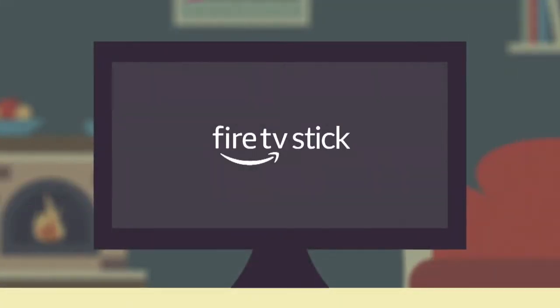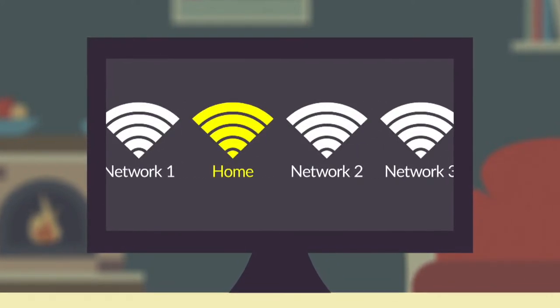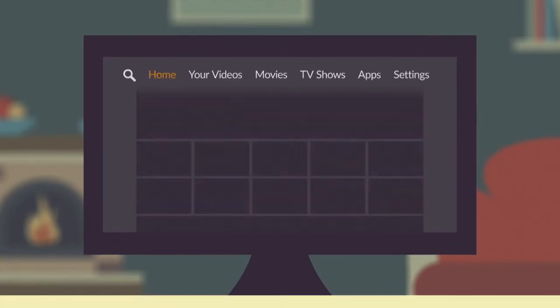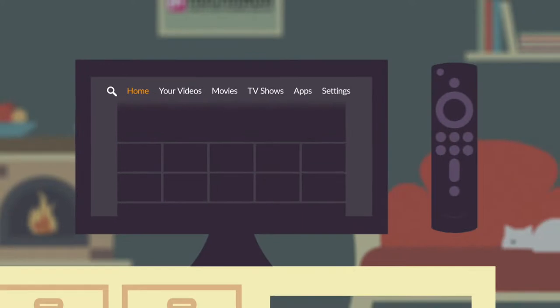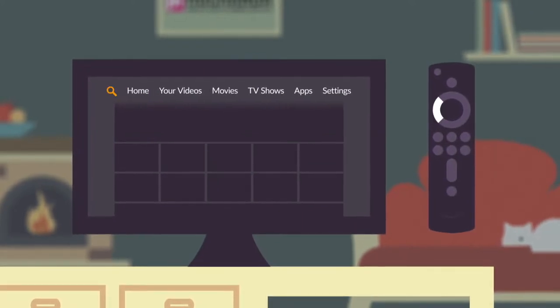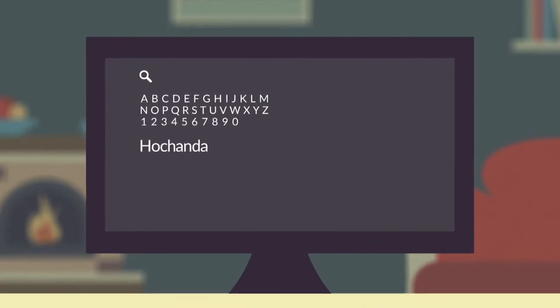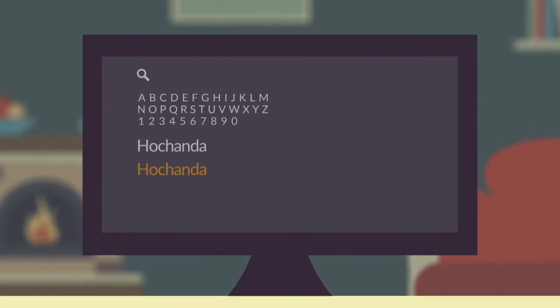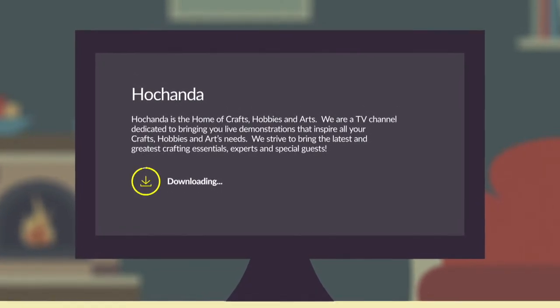If this is your first time using the device, follow the on-screen instructions to connect to the internet and log into your Amazon account. Once set up, you'll need to open the search bar. To do so, simply use your remote's circular directional dial to scroll to the search icon and select it. Now simply type Hochanda into the search bar and this will take you to the Hochanda app. All you need to do now is select download and remember, it's free.